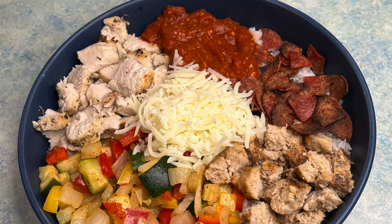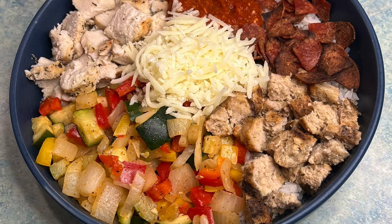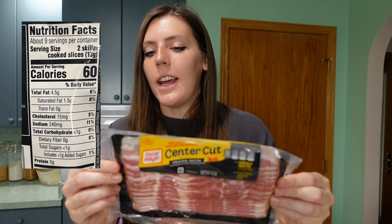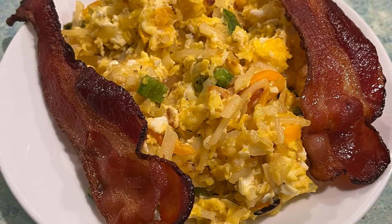I think I got like almost 5 pounds there, and then once it's prepped, I can use it for bowls and wraps and pasta and sandwiches and just anything throughout the week. It is so convenient to have it cooked and ready, and if we don't use it in time, it does freeze really well. I got some center cut bacon. It's 2 points for 2 slices on WeightWatchers, 60 calories, 4.5 grams of fat, and 5 grams of protein. I'll just make this whole thing at once and then have it ready in the fridge for breakfast or sandwiches or burgers.